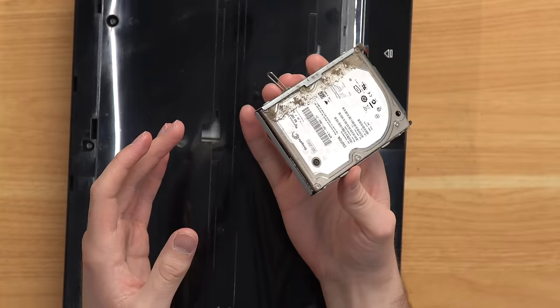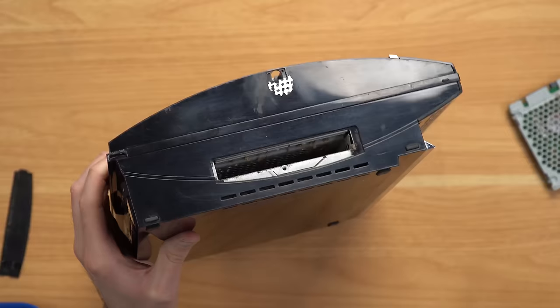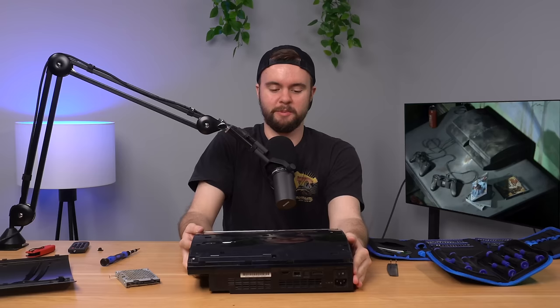Oh my gosh, I didn't even see that side. Terrible. And let me just show you inside of the hard drive bay. All right, yeah, just looking inside of that, you can see dust just hanging out in that hard drive bay. Just awesome to see. Let's go ahead and take the rest of the cover off, see what it looks like on the inside. I don't have much hope for the inside of this thing, but we'll see what it looks like.